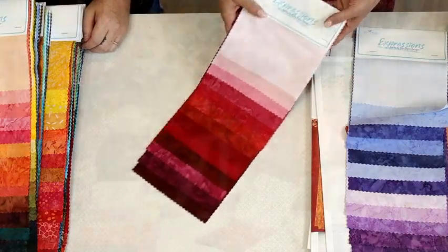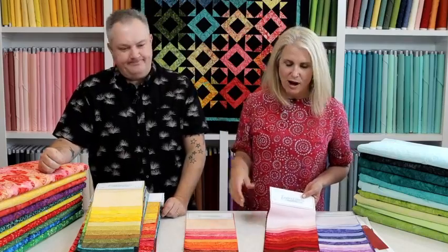And I'll point out that in our elementals, these are 8-yard bolts, which is awesome. So the perfect amount of fabric. And again, these are made in small batches. Just like fine chocolates are made in small batches, so are batiks. We use that phrase a lot, but they are just well crafted.